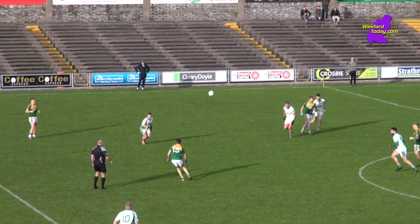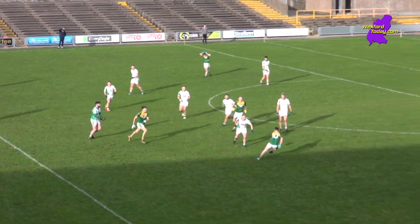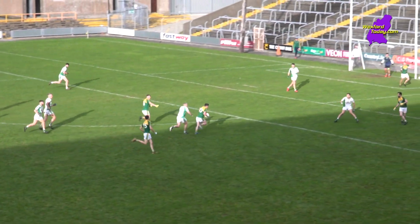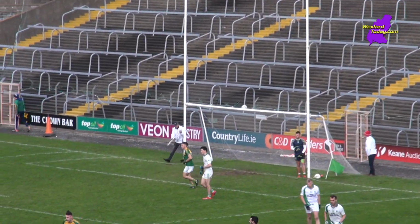Tackle well there by Paddy Foley. Paddy Foley back out to Byron Byrne. Byron Byrne, great block down there by midfielder David Keogh. The ball is just breaking Bunclody's way here at the moment. Caldoyle looking for his second point, and Caldoyle kicks his second point.